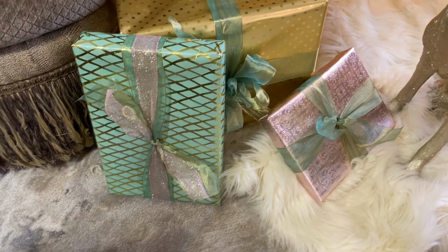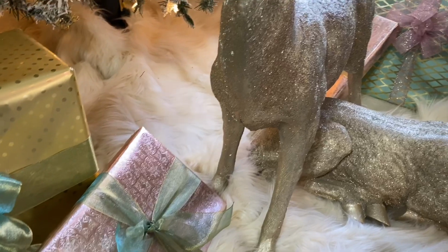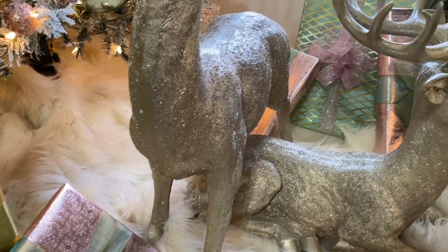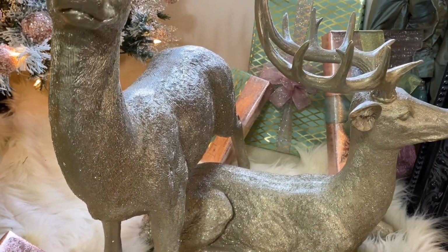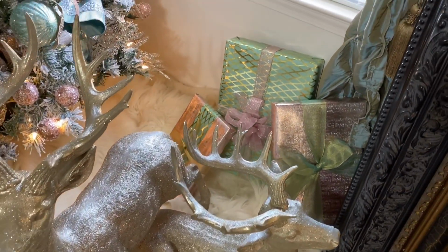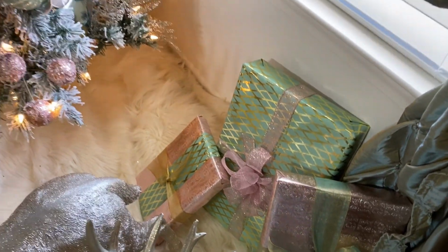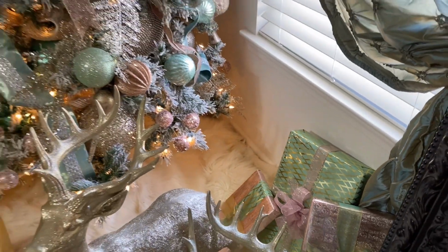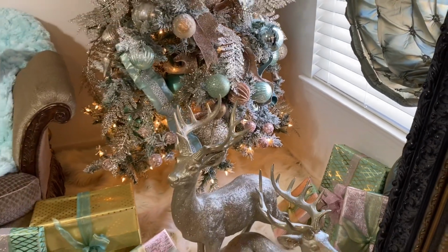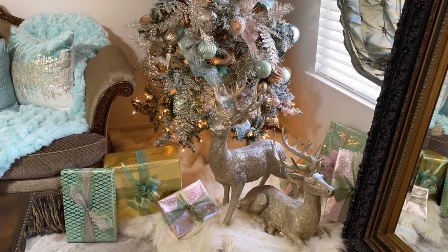And here I just added some beautiful gift boxes in the colors to coordinate with the theme of the tree. Adorned them on either side of these beautiful reindeer from Z Gallery. And that decor was completed. I needed something perfect and elegant to complement this amazing tree. It is sitting on a rotating stand that I also got from Hobby Lobby.